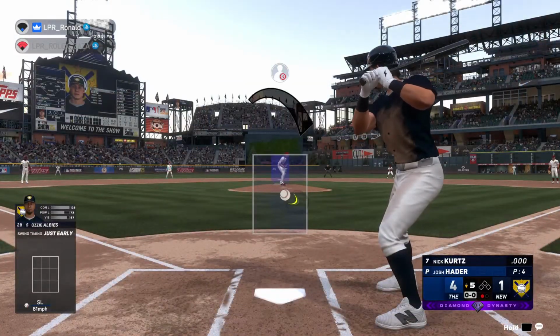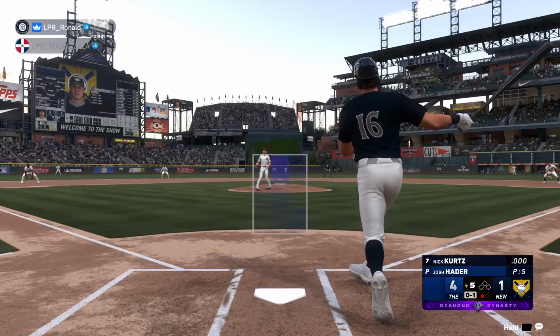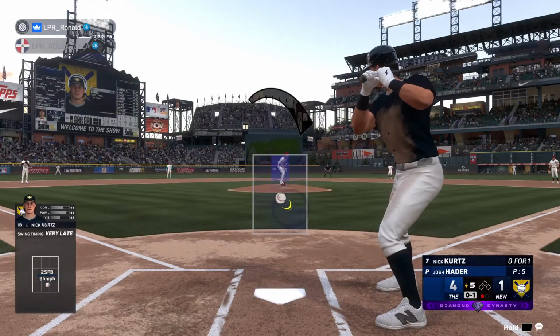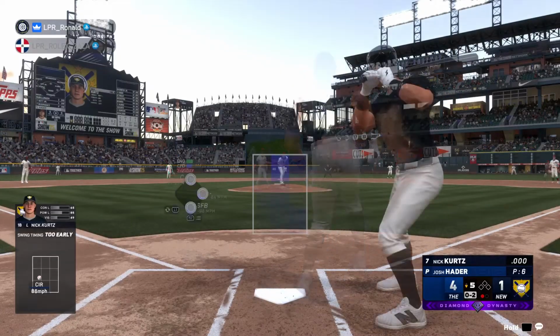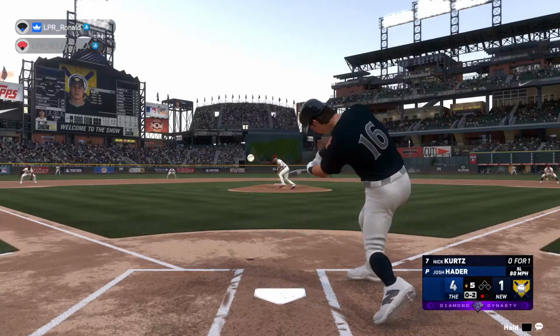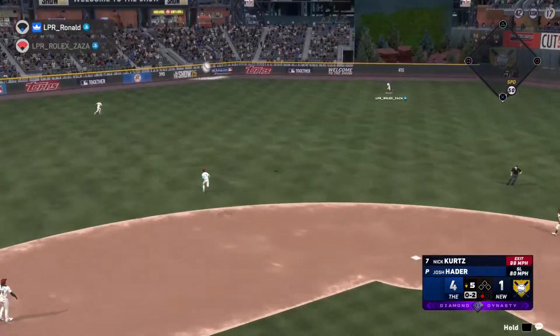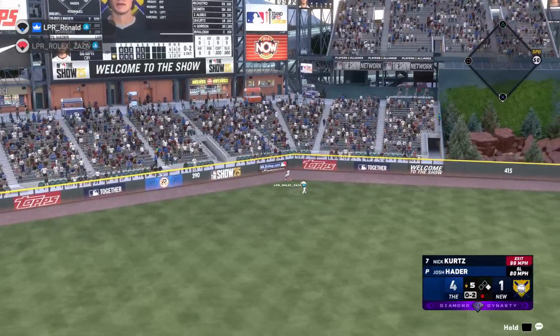And here's the first baseman, Nick Kurtz. A swing and a miss, and that's strike 1. 0-1. Comes up empty. 0-2 is the count. And that one hammered way back there. And that's going to bang against the wall.